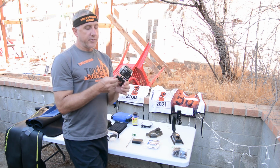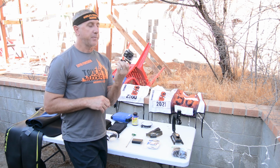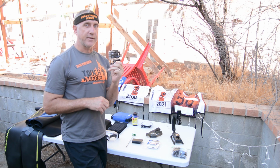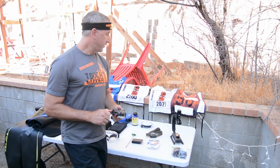I've had lots of GoPros, but I've lost and broken them over the years, so I've now tried this. It's a cheaper version, a GoPro knockoff. It's like 50 bucks. It's actually really good. I don't know how long it's going to last, but I have one.